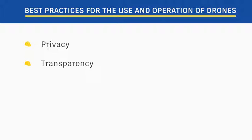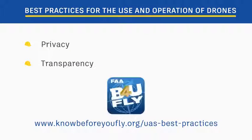Proactively reach out to your neighbours to explain what you're working on, why, and how you'll be using your drone. Be willing to listen if they have concerns. For a more exhaustive list, visit the website on your screen.